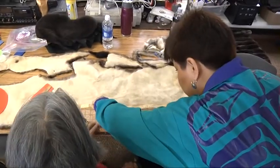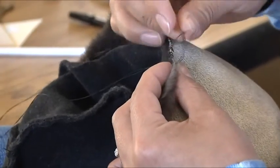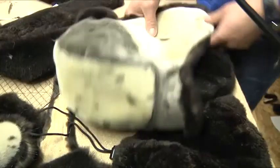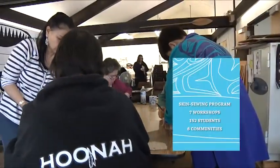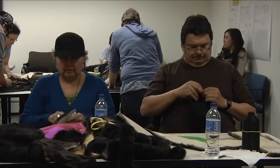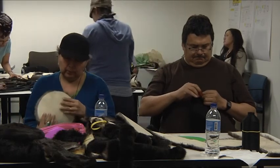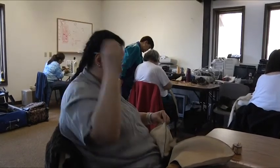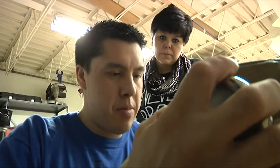You're going to have space to probably do 4 headbands off of your remaining hide. The new center will house SHI's programs, including its sustainable art program, which teaches how to make art using sustainable materials such as sea otter and seal furs. In 2013, SHI offered 7 skin sewing workshops to 152 students in 6 communities across Southeast Alaska. The Institute's goals are to teach people this ancient art form and to create a cottage industry. Students first learn to hand sew, then graduate to SHI's workshops on how to use skin sewing machines.